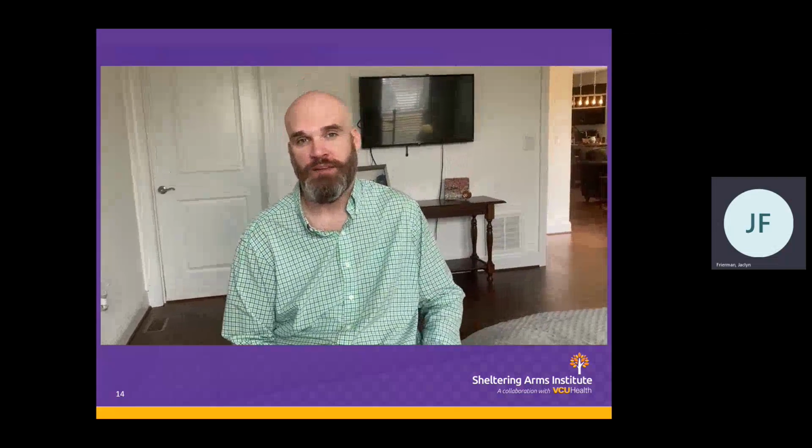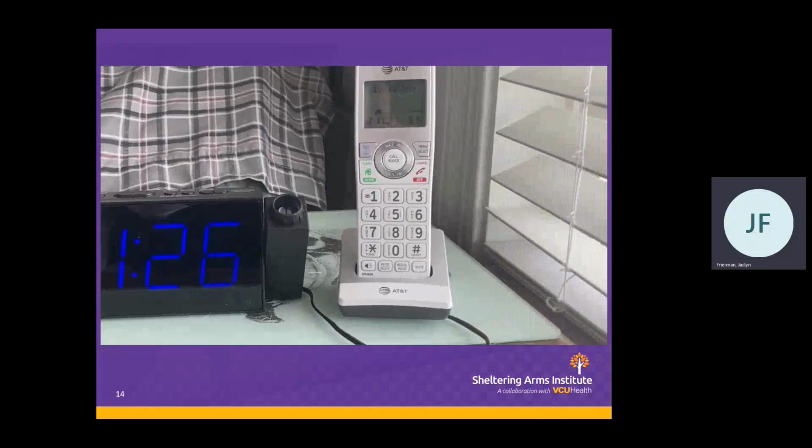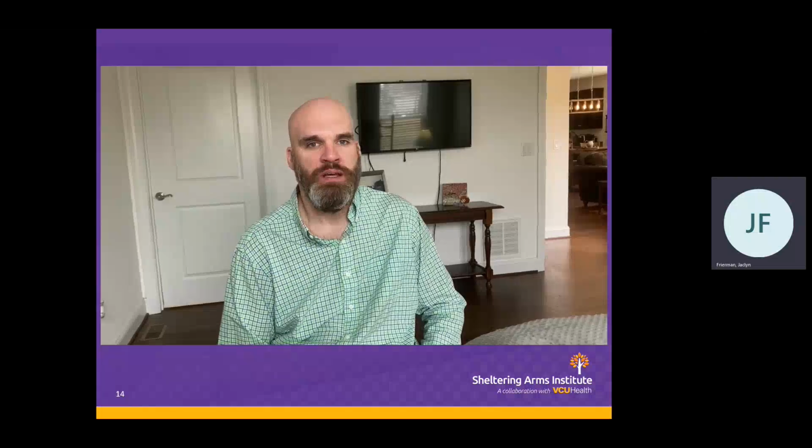The other thing is a little bit outdated in a lot of folks' homes. It's a simple landline telephone. The reason I have that next to my bed is mainly for emergency purposes, considering that 911 is a little bit more easily tracked to a landline.